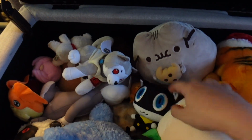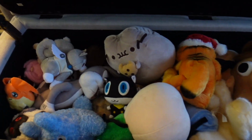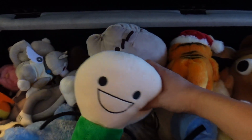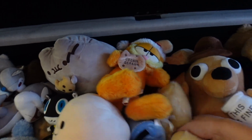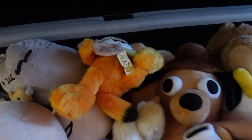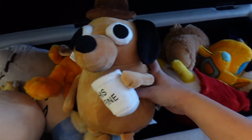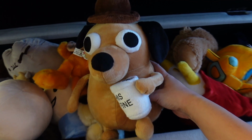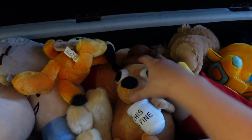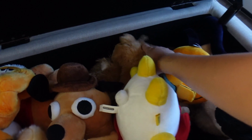Totoro, Bugs Bunny, my childhood favorites, right? Looney Tunes. I got some Cyanide and Happiness dolls right here. Garfield, Winnie the Pooh. Oh, this is the This Is Fine dog from that meme, right? Remember that meme? This is fine, and then he starts burning. I mean, it's actually pretty relevant, right? Given the fact that we're in the middle of a pandemic. He's pretty relevant now. This is from Kakao. I think that's Muzi from Kakao, the Korean chatting app.